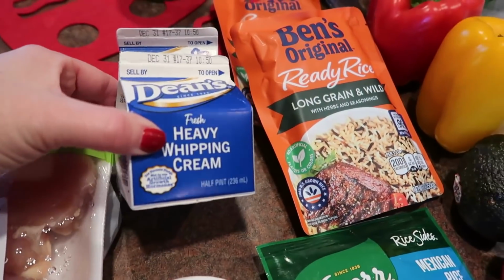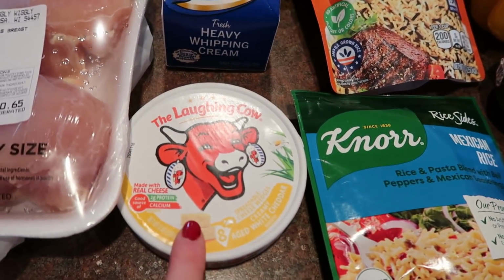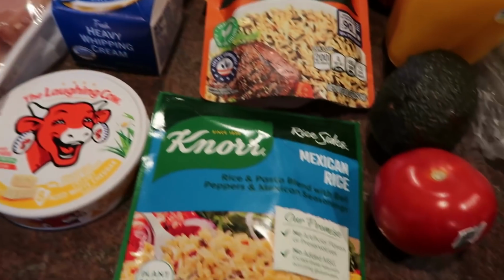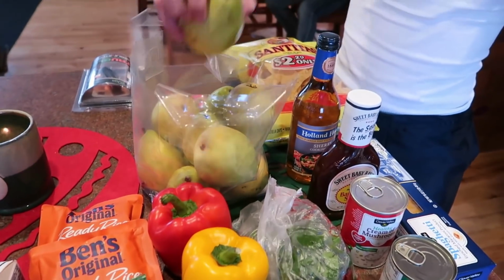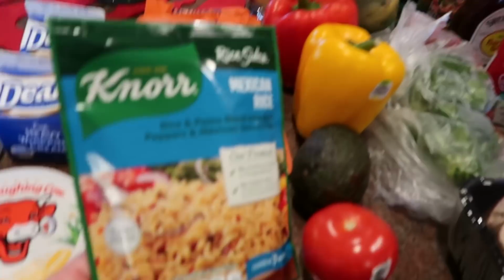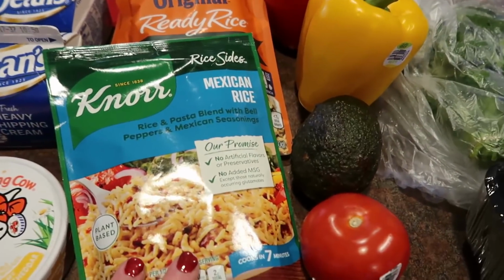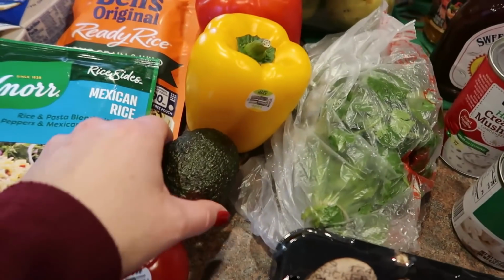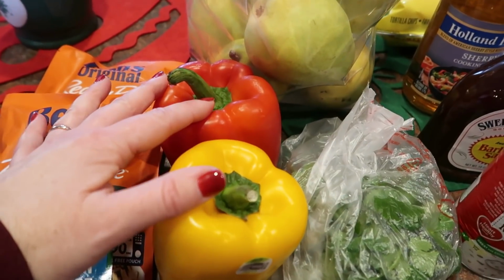I also picked up 2 things of heavy whipping cream and some white cheddar cheese for the chicken spaghetti, also for the tortilla soup. Joe found the pears. I knew he would right away. And then this is the Mexican rice for the tortilla soup. I picked up 1 tomato. That's going to be for the tortilla soup. The avocado for the same thing. The 2 peppers are for the chicken spaghetti.